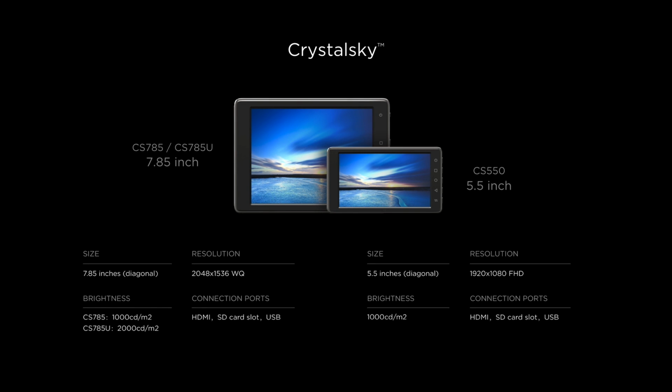Today, we're also introducing a much more improved experience when using the Inspire 2. We are launching a line of professional displays called Crystalsky. These feature ultra-bright IPS screens that are viewable in direct sunlight. They've been designed from the ground up to work with the DJI Go app, making it much easier on the camera operator and pilot. Because they've been designed from the ground up, latency has now been decreased. They'll be available in 2 sizes, 5.5 inch and 7.85 inch. There'll be 2 options for the larger screen. One that's capable of 1,000 nits of brightness, and the other 2,000 nits.